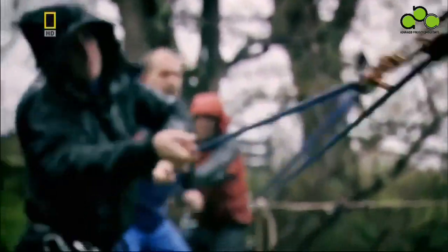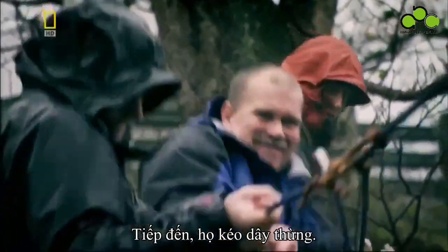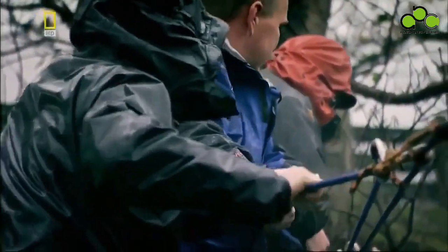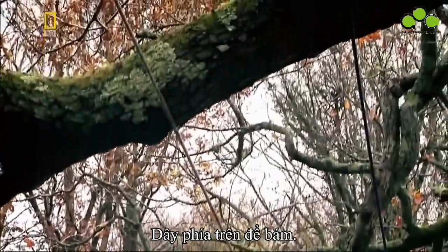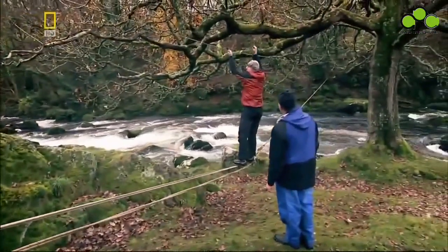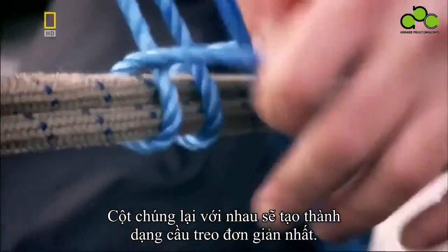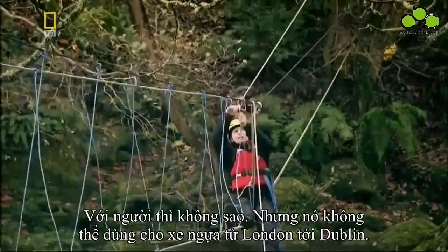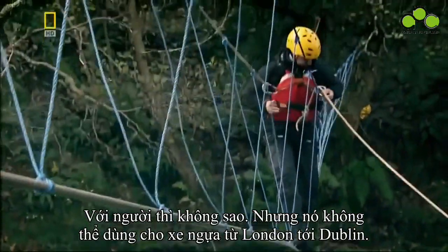Next, they pull the ropes taut. Hold it there. The bottom rope carries the load. The top ropes are for holding onto. Once you get the stringers on, it'll be great. These are really good now. Yeah, cool. It'll self-support then. Tying them together forms a rudimentary suspension bridge. It's fine for soldiers, but would hardly do for the London to Dublin stagecoach.